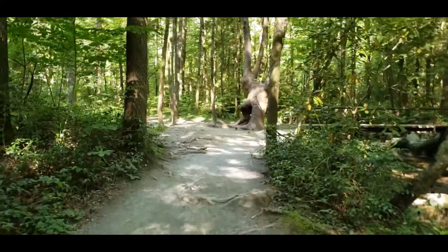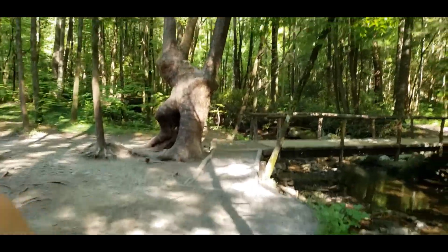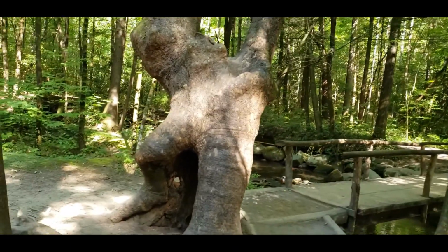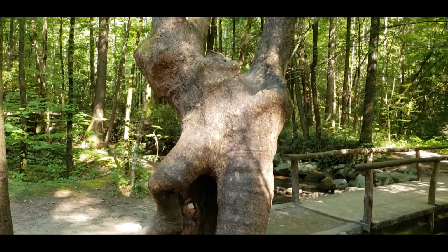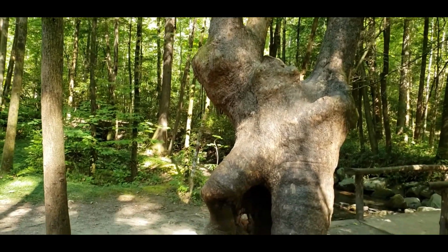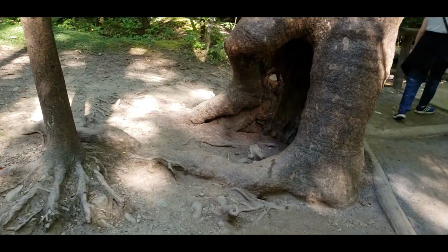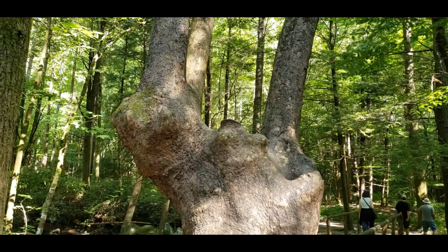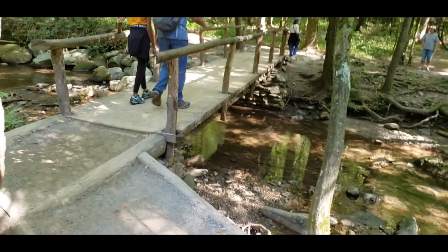Oh wow, there's an interesting shaped tree up here. Nice little bridge. See it? It does. Vicky says the tree has legs. That's interesting. It's a giant foot. Vicky says it has big feet. It does look like it. Let's cross the bridge.